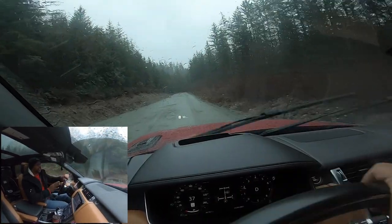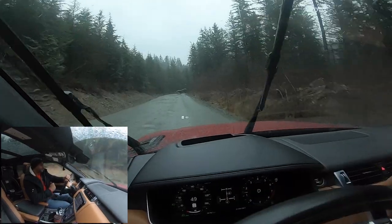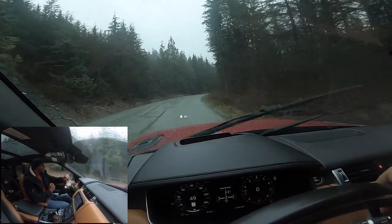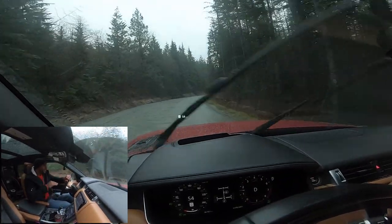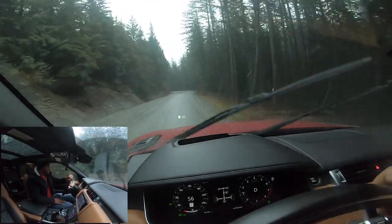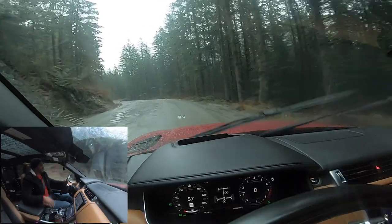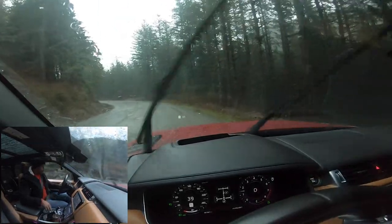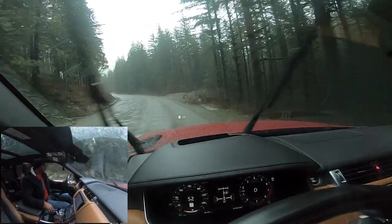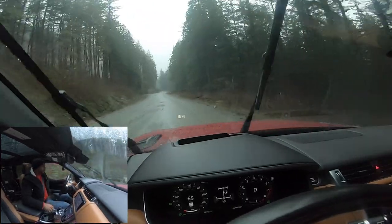So on these type of roads, honestly, I don't feel the Range Rover's the best. Maybe a short wheelbase Wrangler with those solid axles, just kind of hopping along all the holes. You know, like I said, I have it in auto, which should really have the suspension just in its comfort setting. But I guess, you know, who wanted to complain, right?